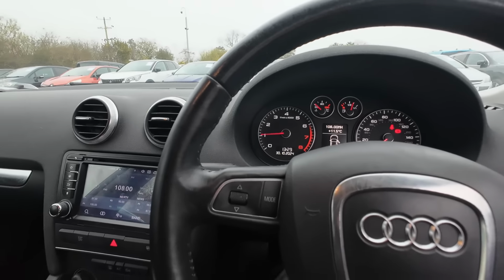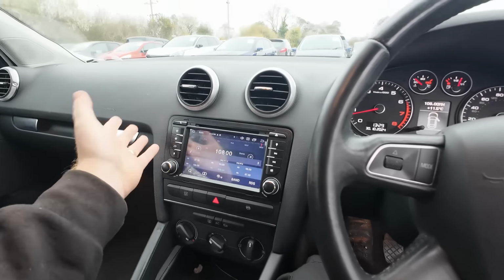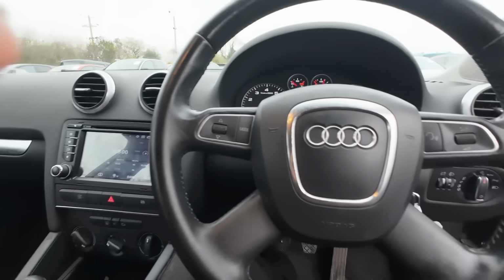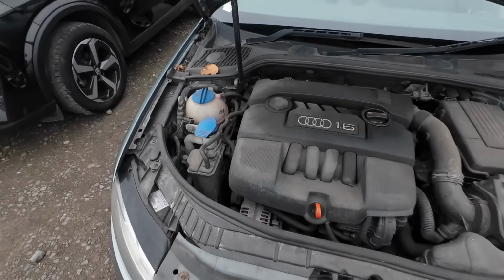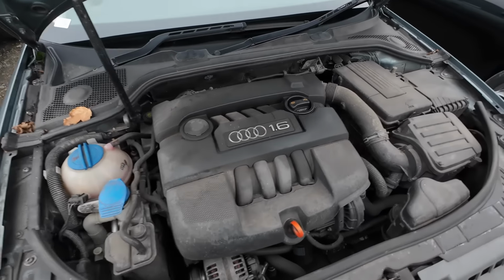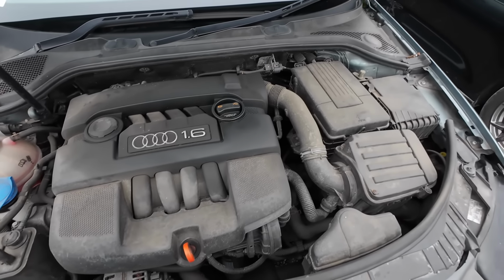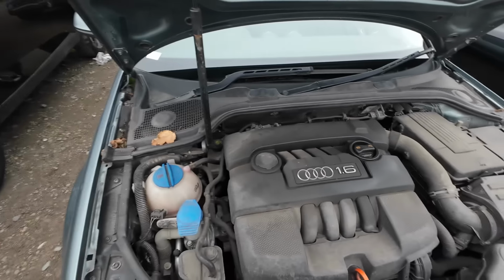Sounds alright, sounds a bit fruity. Got anything in there? The manual pack in there, I might have a look at it later. Stereo in there. Pop the bonnet and have a look. There you are, 1.6 petrol engine. Nothing, no nasties under there that we can see. Looks pretty straight, to be honest. A bit dirty, but wants a bit of a clean off. Fresh coolant in there as well, is always a good sign.